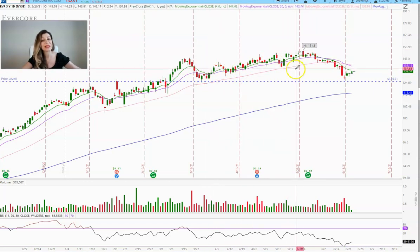This has been a little bit slower compared to what we saw here with this huge momentum, and that is why I'm looking now for the next breakout and next momentum move. So the good thing is that we saw more pullback here. We saw pullback into this 124.90 area, and now I'm looking to find a good entry here.